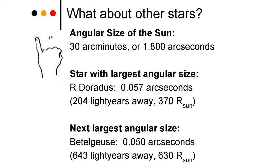If you notice the sizes down here, Betelgeuse is 630 times the radius of the sun. But it's also very, very far away. It's 643 light years away. A light year is the distance that light travels in a year, really far away.